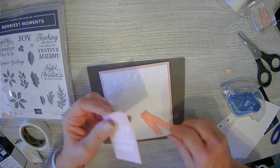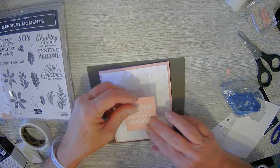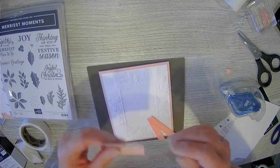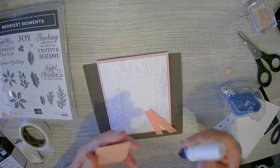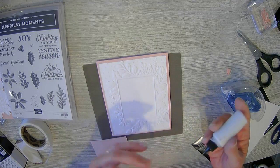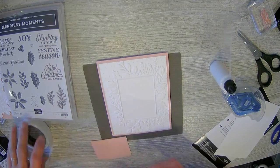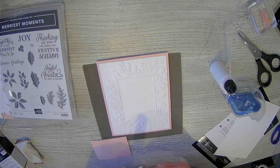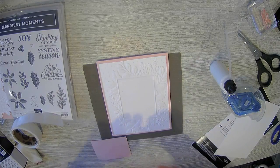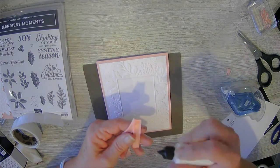So we're going to lay that right there so that it's kind of coming out the corner, and we can give it a haircut if we think it's too long yet. So for this, I'm going to use my glue, and I am going to attach my little ribbon. I'm going to do it with a glue dot, but I am also going to put a tad of glue on it so that it will stick, hopefully forever.